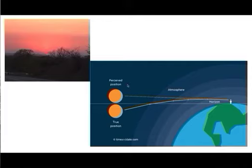So in that last picture I showed you of the sun setting, the sun you're seeing is actually geometrically below the horizon. We're just seeing the light coming off of the sun, and it's being bounced around and refracted in our atmosphere and gives us an illusion of seeing it. So really, it's below the horizon, and we think it's above the horizon.